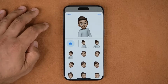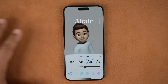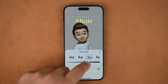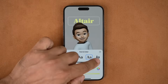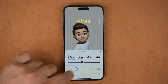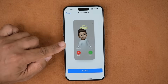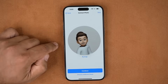You can customize it as usual. Let me just give an example and give it a name and all that stuff. You can even modify the font of that name for that particular contact so you know exactly who that contact is. You can see there's so many options. Let's change the size. Okay, that's bolder, less bold, different fonts, different colors, different color intensities. Okay, so that's great. Once you're done, tap on done, and now you have a custom poster for that person. You can preview it, you can tap on continue, and then you'll be good to go.